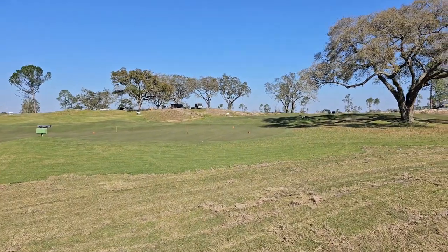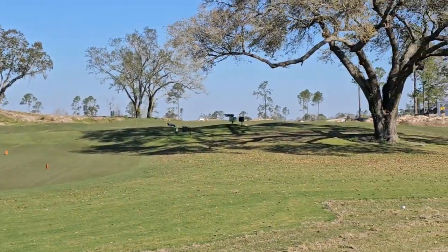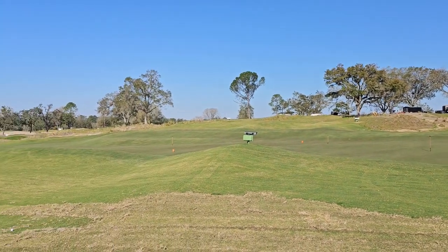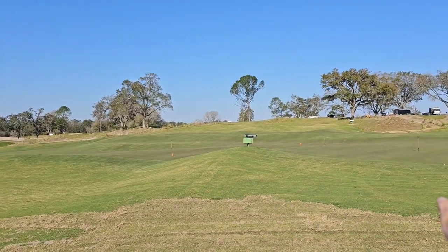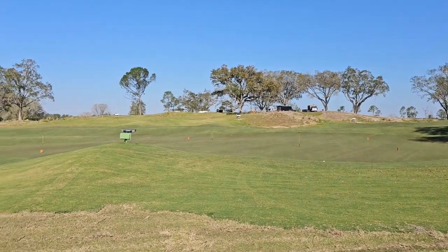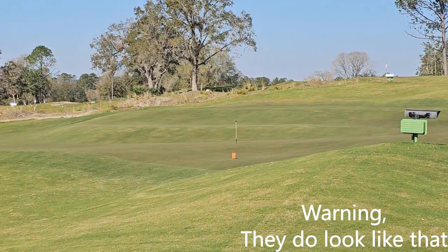Hey guys, here's our chipping area. Was the old putting green over here. They knocked down so many trees. But this is basically an ocean of undulated greens. It's a lot of fun to chip. Of course, on a course, if the greens look like that, those would be no fun.